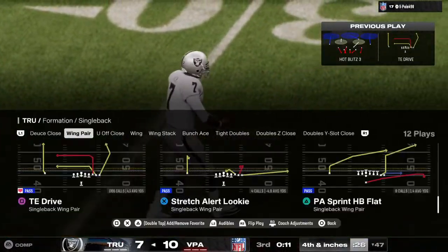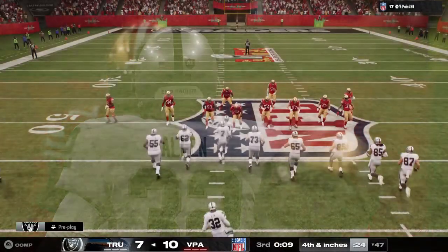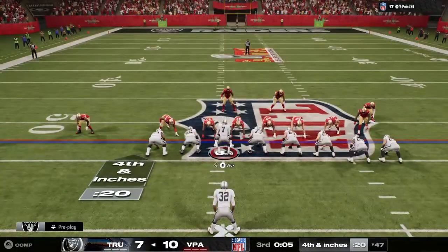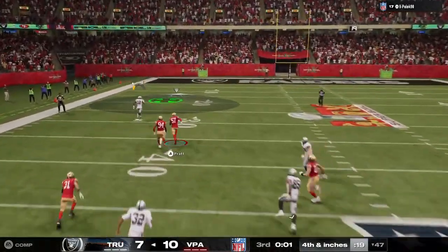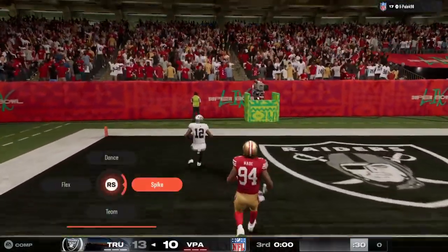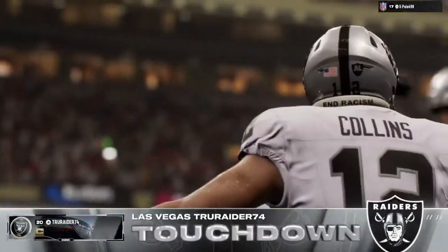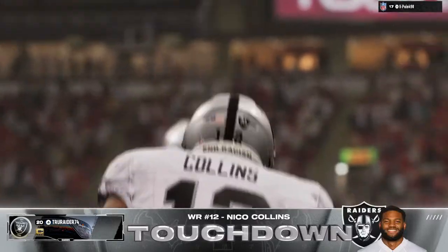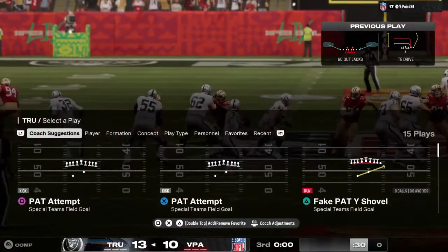So the completion is good for 6 yards, and that'll bring up 4th down. They will indeed go for it. Vick. He's got it at the 15. And he will score. Touchdown, Las Vegas. Nico Collins, 53 yards. And the Raiders have taken the lead here in the final seconds of the 3rd quarter.